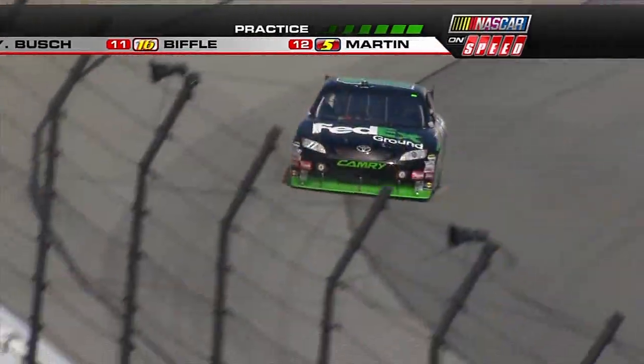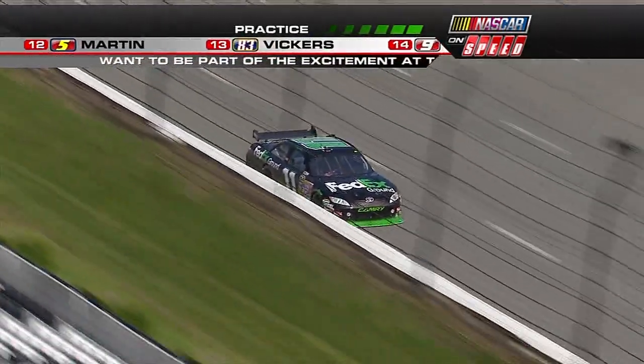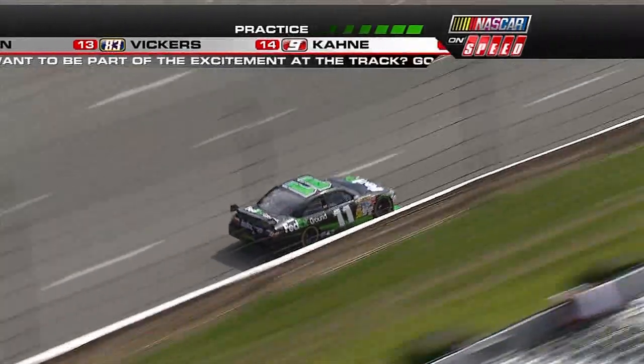This is a brand new car he brings here, but everybody knows they could use a little bit of luck, this team, basically, because the past 5 races, they've been out of the top 10. Denny, like I said, brings a brand new car, but if there's anywhere where he can really turn that luck around, it's here at Pocono, where he's won twice.